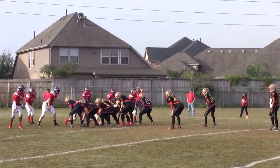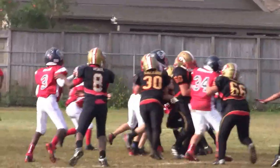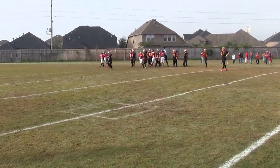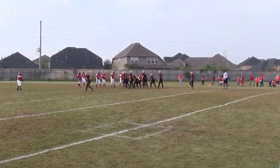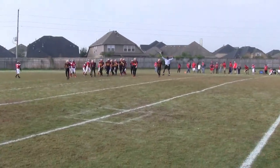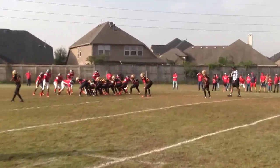Let's go, bring the hill. Let's go, baby. Come on! That's fourth down. The refs are calling that fourth down. Fourth and about a foot on the Texans, pretty close to the 25-yard line. Lions called the timeout. Fourth and inches on the Texans 25.